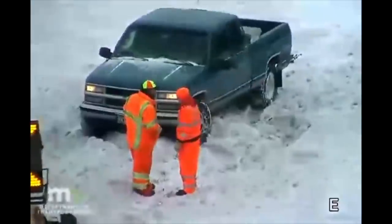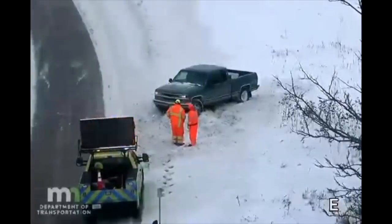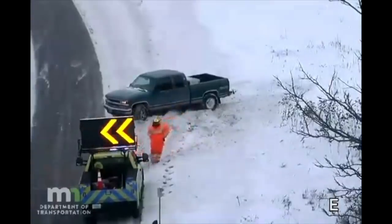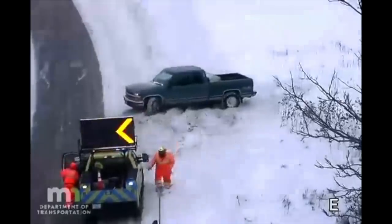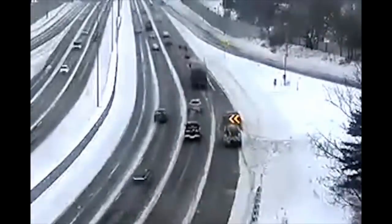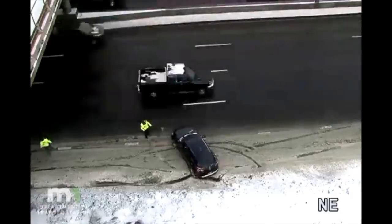But let's focus on the helpers. This is MnDOT's first team. They're highway helpers. You have these in a lot of metro areas across the country, but I think Twin Cities really has a fantastic team, and the signboards are amazing. Some of the best, most visible signboards and most adjustable. You can get them to say just about anything. And this one ended with a good story, able to help get this pickup back on the road. And here are Minnesota State Troopers getting this vehicle safely back on the road as well.